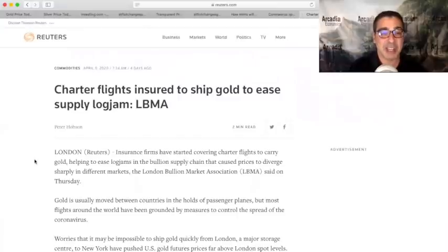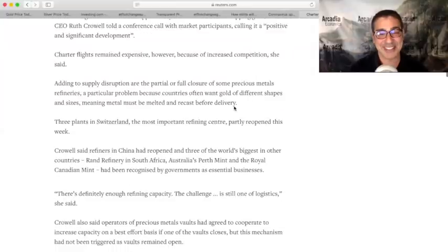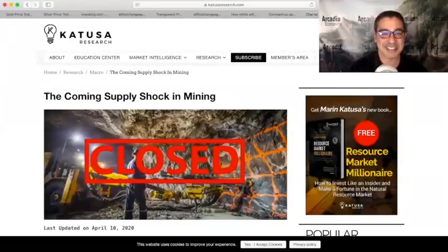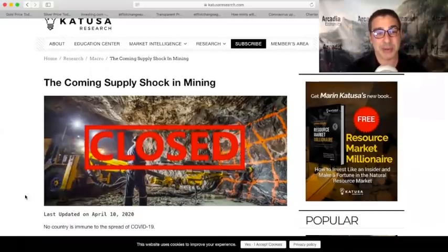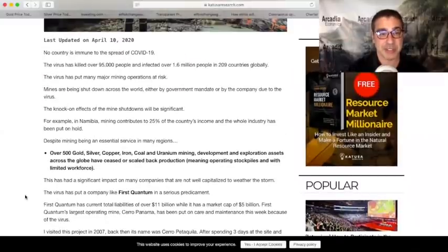But nonetheless, another story here. Charter flights insured to ship gold to ease the supply logjam. This one was from last week, but I thought it was interesting. We've talked about all of these issues on the LBMA, and here you see them trying to get some insurance on the plane so it can fly the gold from one spot to another. Fascinating, in this digital world, that it is so shocking to find ways to deliver on gold. I don't understand why that should be necessary if the gold is just on a one-to-one basis, which of course it's not.